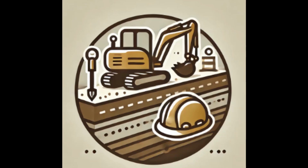Now, what if sloping alone isn't enough to prevent a cave-in, either because of the soil type or the depth of the excavation? What are our other options? That's where benching comes in. Right. Benching is basically creating a series of steps or horizontal levels in the excavation walls. Each bench acts like a mini slope, reducing the overall height of the vertical wall and decreasing the risk of collapse.